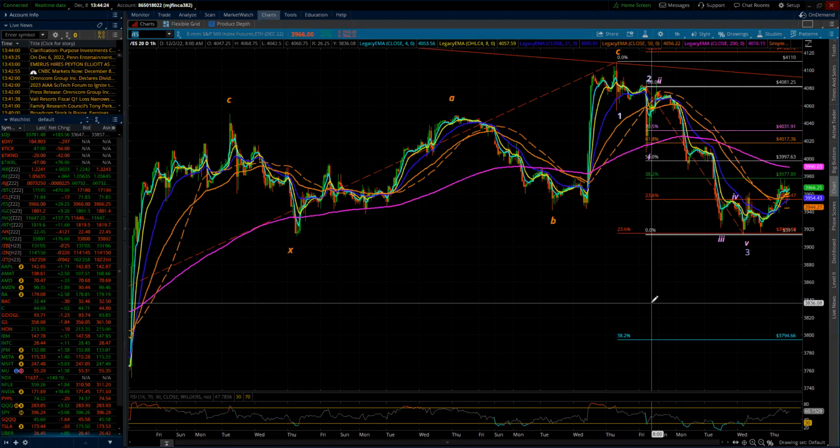Good evening. This is the Elliott wave update for the S&P 500 and the NASDAQ 100 for Thursday, December the 8th, 2022. Very, very slight adjustment to the labeling here on both the S&P and the NASDAQ. I'm going to begin on the hourly chart. Everything prior still remains exactly the same.